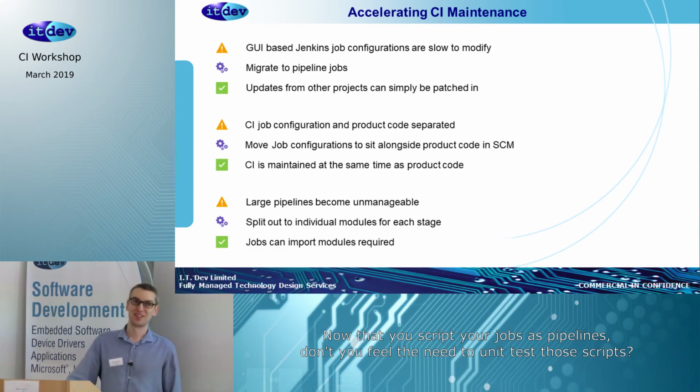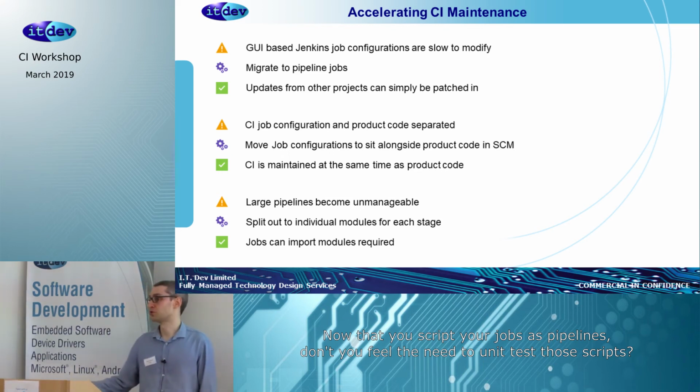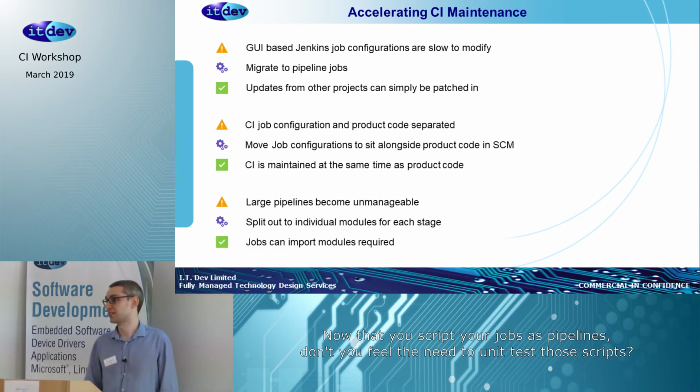Yeah, it's an interesting comment, and I guess we've had similar things before, like build scripts as shell scripts. Should you test your shell scripts? You can get linting tools for shell scripts, and that's something that we've used before. We don't actually test our pipeline scripts. You hit the try button and then change the code and see if it works, as everybody does.